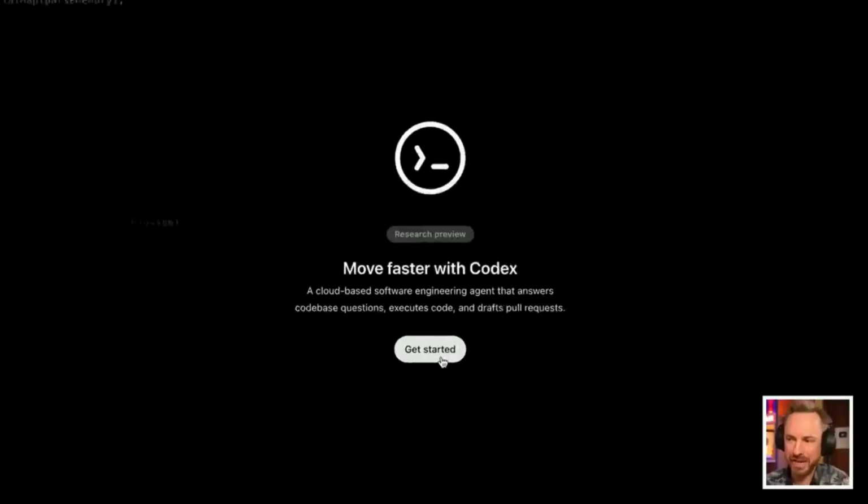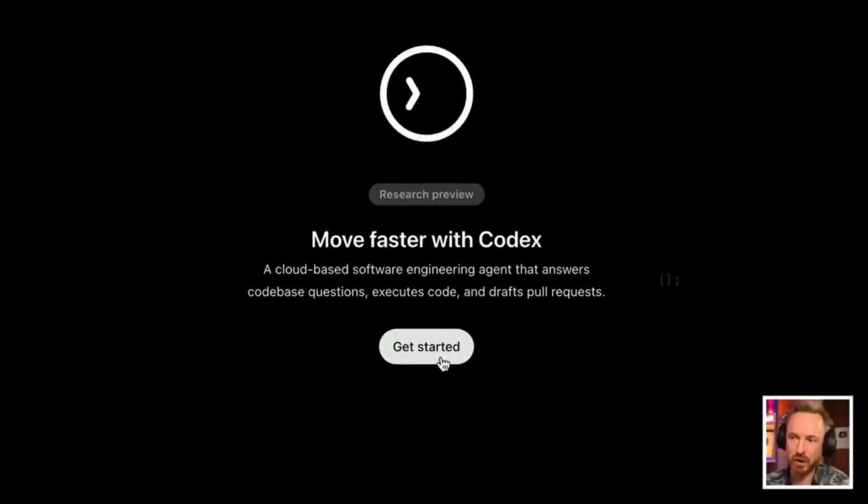Hello, I'm Mike, and last week OpenAI gave us a senior software engineer for just $200 a month. I'll show you exactly how to use Codex and make a workflow to make it even better to move fast.